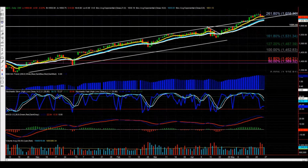S&P, same sort of story here. Let me just get rid of some of these fibs. We sort of pushed up higher here. We're above the respective channel, and we pulled back to the 21 exponential moving average. We found support, but we've tested it 2 days in a row. So that to me looks overdone.